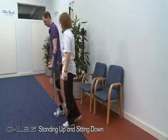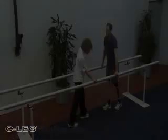Once the patient is confident in the ability to stand up, beginning to walk immediately after standing up should be added.